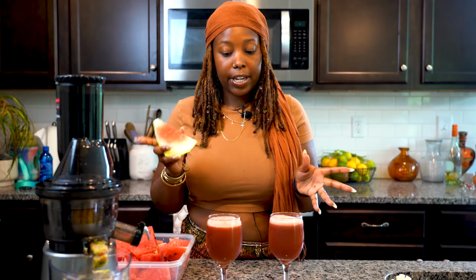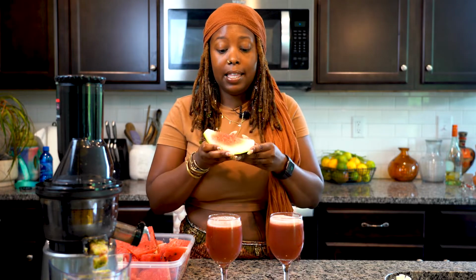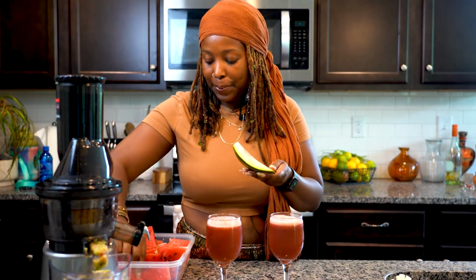And of course, don't forget, like we said, cucumber and watermelon helps with inflammation. So if you're dealing with acne, eczema, psoriasis, extra dry skin, you can use this. And the good thing about watermelon and cucumber is because they have such a high water content, they work for all skin types. So if you have dry skin, oily skin, combination skin, normal skin, you can use watermelon and cucumber.